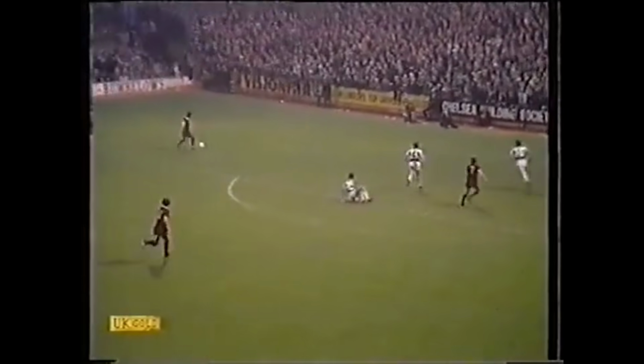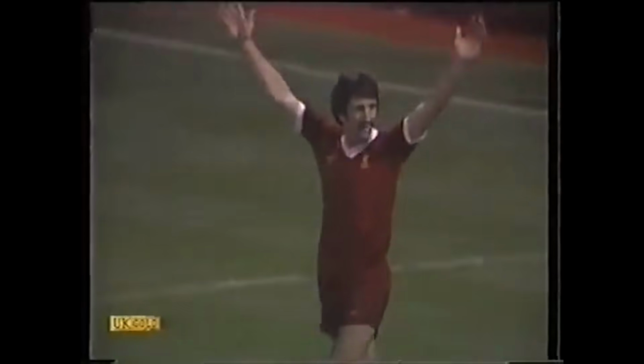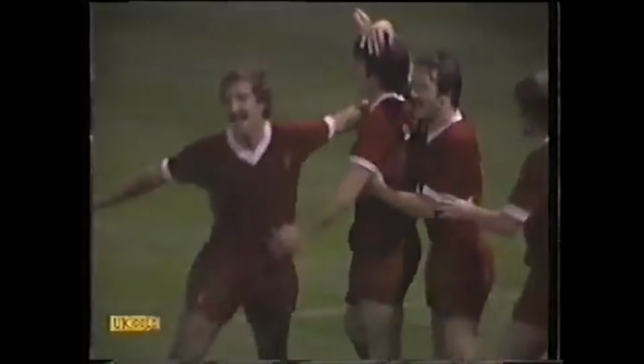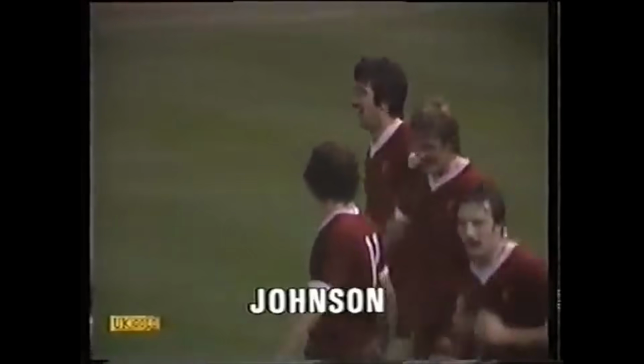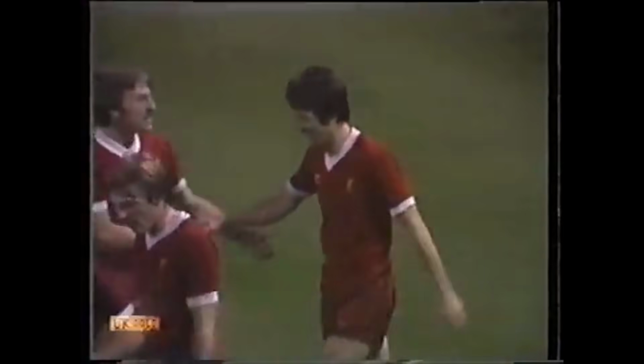Bad run from Gillard, picked up by Dalglish. Here's Johnson, two players coming up on the 18-yard line, but it didn't matter. Johnson curling one in on the near post to finally put the issue beyond doubt. And really Liverpool have taken an almighty long time to put it beyond doubt. Smile on the face of the scorer.